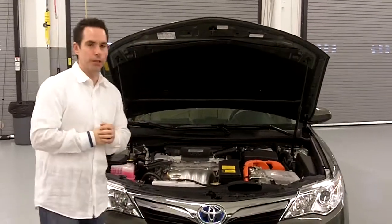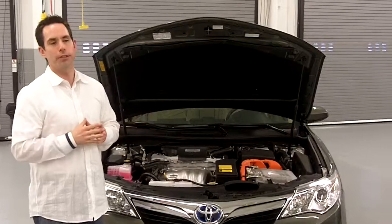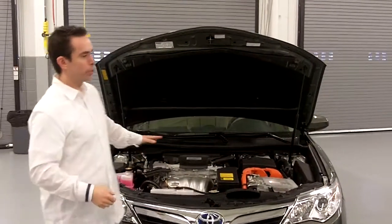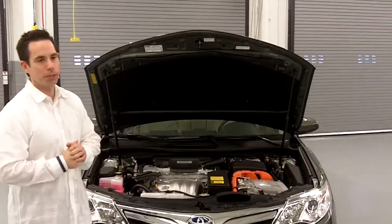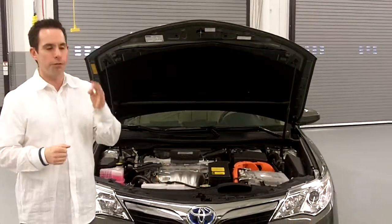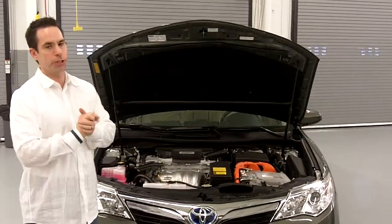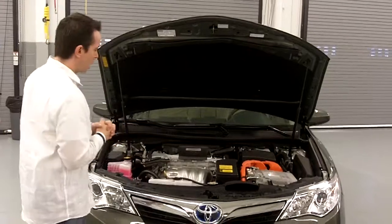The battery in this vehicle has, from the factory, an 8-year, 100,000-mile warranty. If the vehicle, though, is registered in a California emission state, and this only applies to Camry Hybrid and Prius hatchback, then that battery has a 10-year, 150,000-mile warranty. Again, only vehicles registered in California emission state have that warranty.